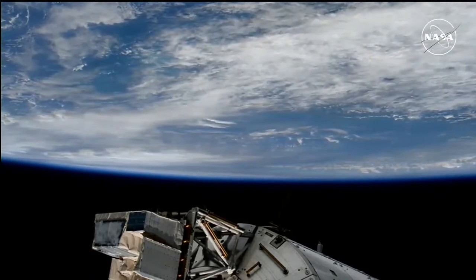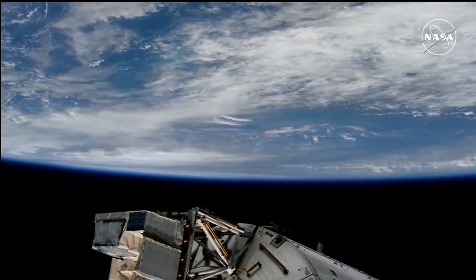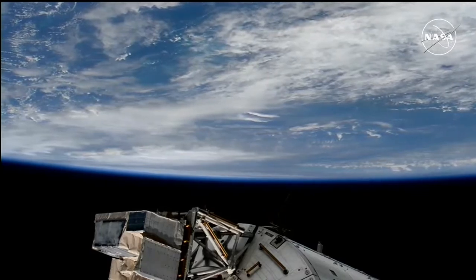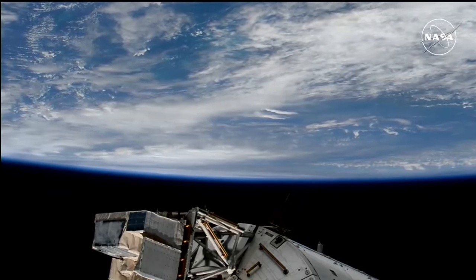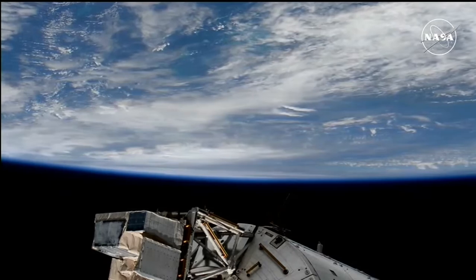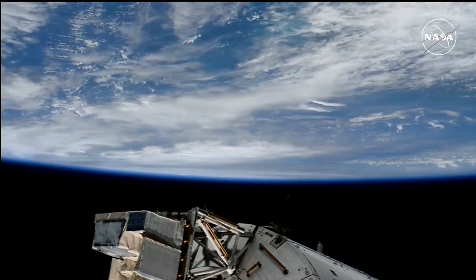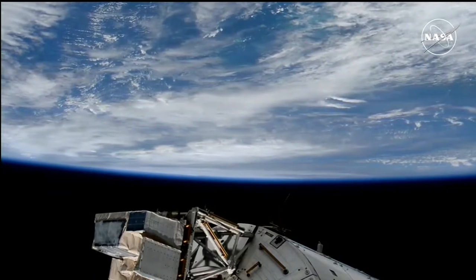You are looking live at the view of Earth from 260 miles in altitude from external cameras on the International Space Station. We are expecting the station to pass in close proximity to, not directly over, Hurricane Helene as the station moves from southwest to northeast, again at an altitude of 260 statute miles in an orbit inclined 51.6 degrees to either side of the equator. We'll be keeping a watchful eye from those external cameras for any views we have of Helene.